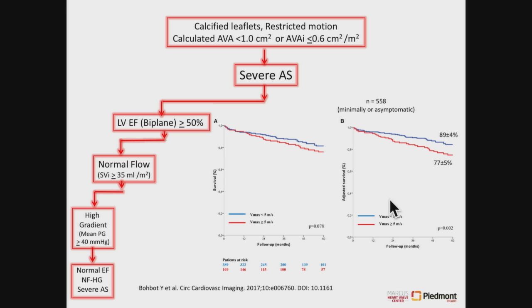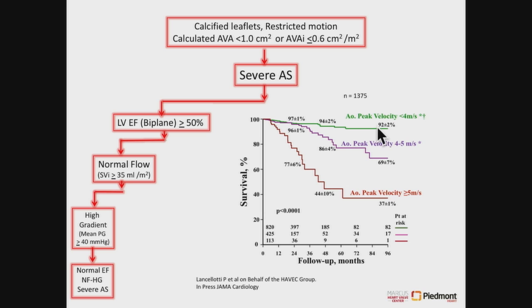And in fact, in the guidelines, they've already recognized, at least in the ACC-AHA guidelines. In the European guidelines, they use 5.5 meters per second, and there is now a move to change that down to 5 meters per second. This is even more recent. This is in press. In fact, I just got the PDF of this publication. This is from a large database from this heart valve clinic group. This is a unique data because it comes from about 10 centers around the world.